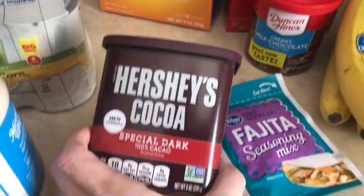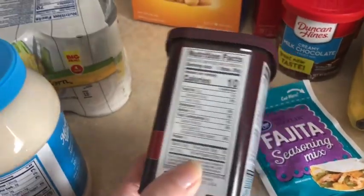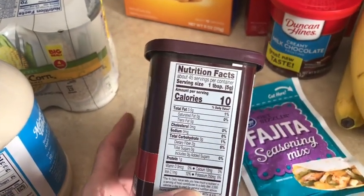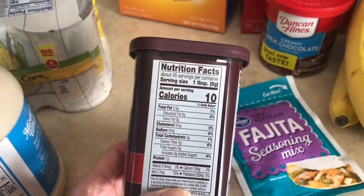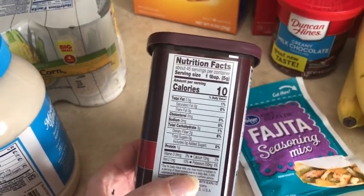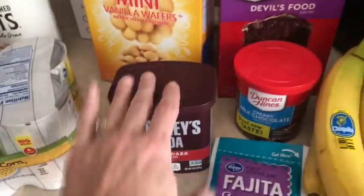I also needed some special dark Hershey's cocoa for a couple of new recipes that I want to try. Pretty sure this is going to be 0, but when I start putting this into recipes, it may count as points, but we'll talk about that when I make the recipes, so stay tuned for that.